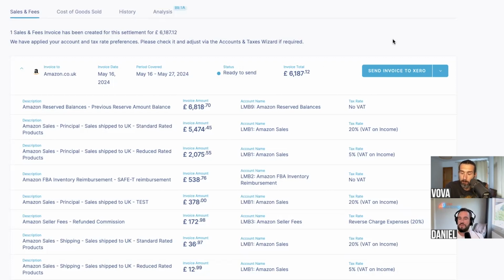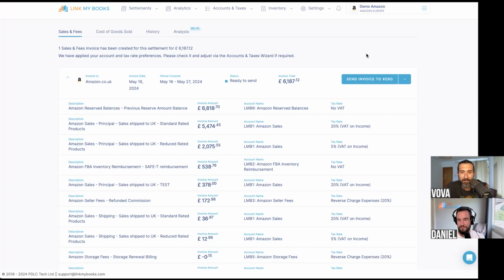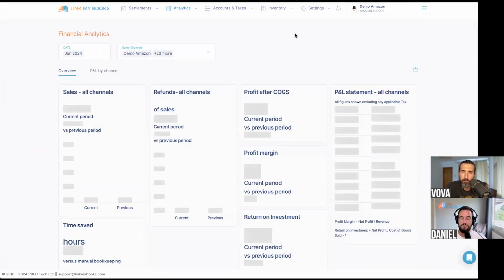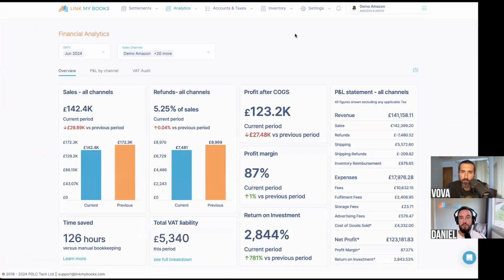Yeah, man. Amazing. So now we're at the point where we've invited the client, they've connected their sales channels, we've set them up, we've now posted some data across to Xero, and that all automatically reconciles up. So the next thing we'll have a look at is the financial analytics, because every month or every quarter when you meet with your client, you will probably want to come into here and have a look at it, because it's quite useful information to help the client to grow.